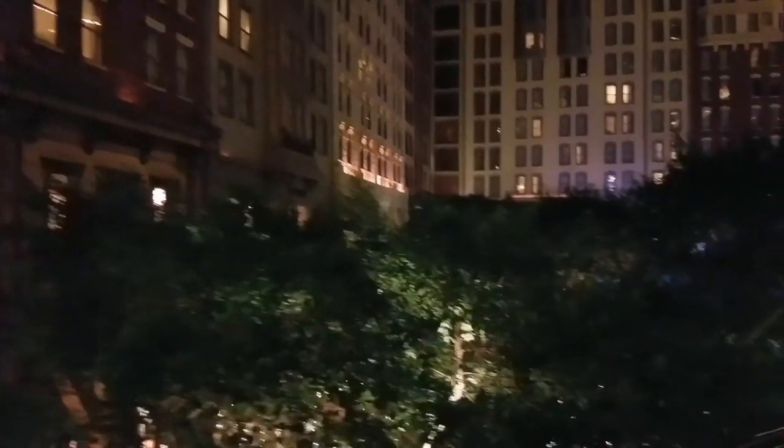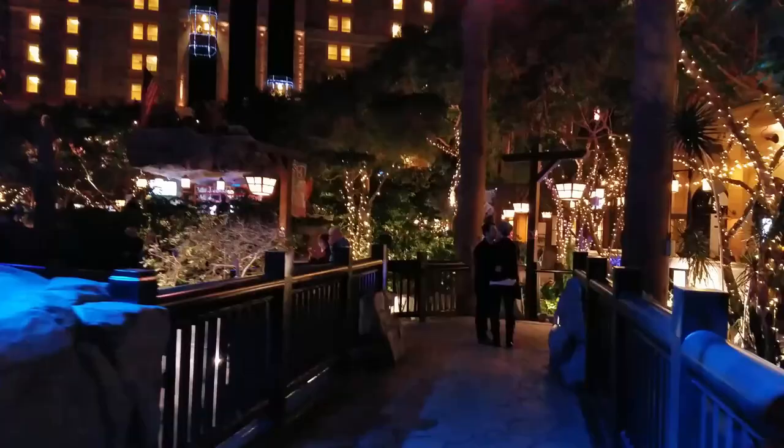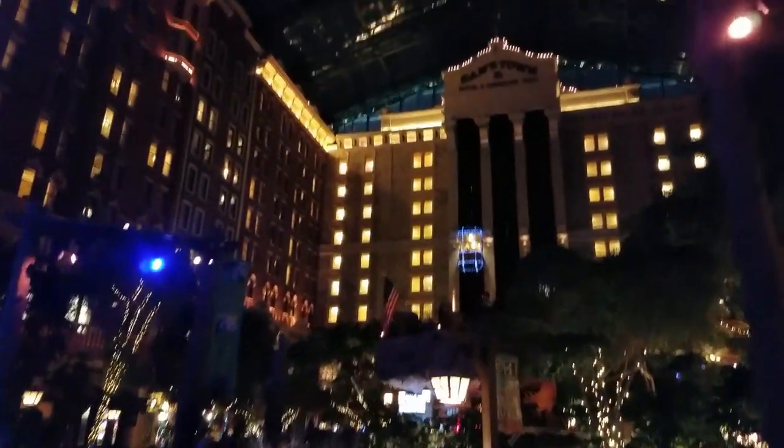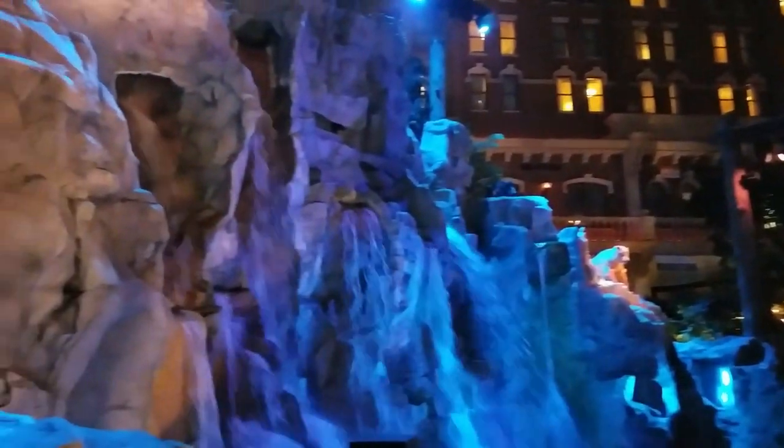Once evening begins to fall on Sam's Town, that's when things get really magical. The indoor gardens take on a beautiful sparkle. Strolling around, you almost feel like you're in Disneyland. There's that massive indoor waterfall again.